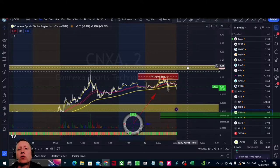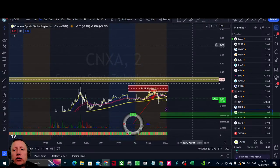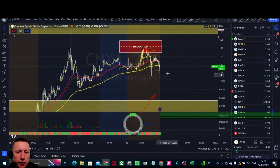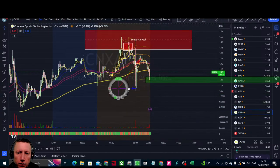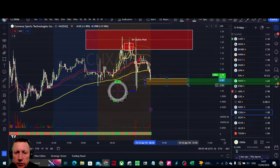If you could break 140, if you can break 135 and close above at 140, clearly, then you could go kind of supernova on this. But for the minute, my bias is short off this. If we can go short off the open, definitely trying to buy pullbacks on CNXA. With the most recent one. All right, so to go any lower, we have to break 104 on the buy side.